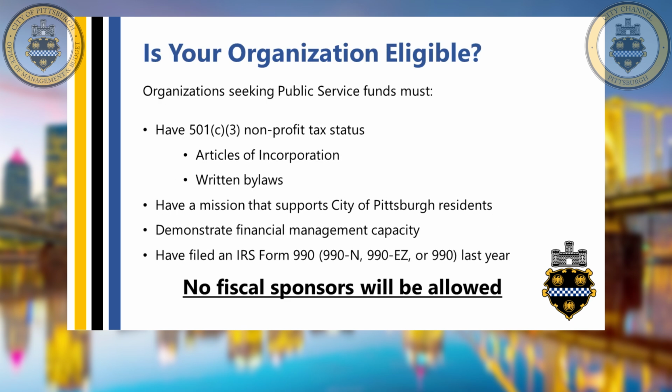Let's talk about, is your organization eligible? Organizations seeking these funds, first and foremost, you must have a 501c3 nonprofit tax status. You must have articles of incorporation and written bylaws. You must have a mission that supports City of Pittsburgh residents.